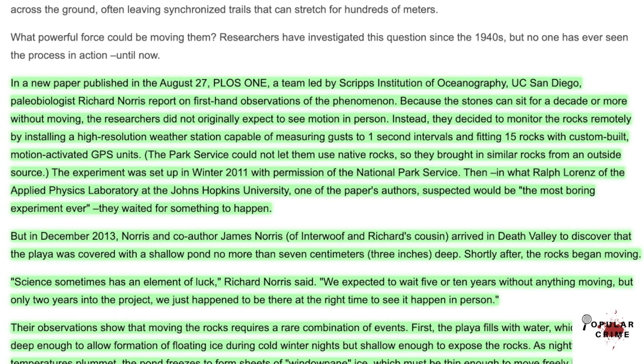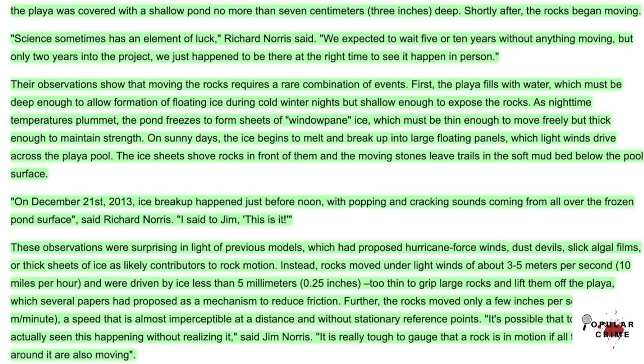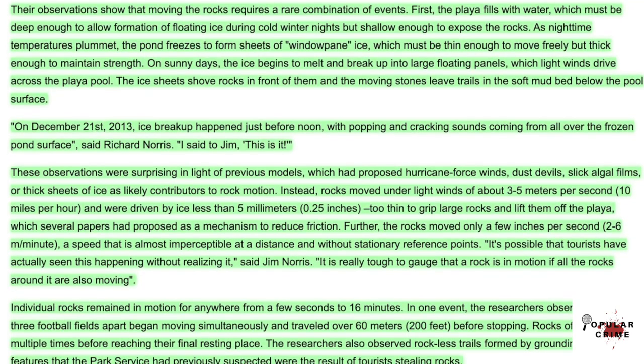Quote, science sometimes has an element of luck, Richard Norris said. We expected to wait 5 or 10 years without anything moving, but only 2 years into the project, we just happened to be there at the right time to see it happen in person. Close quote. Their observations show that moving the rocks requires a rare combination of events.